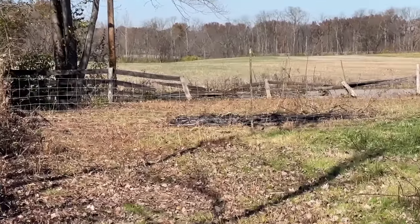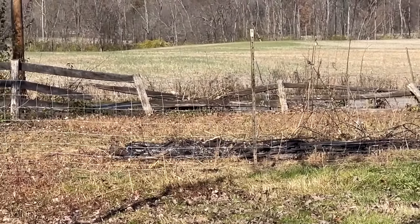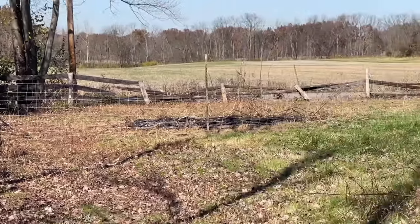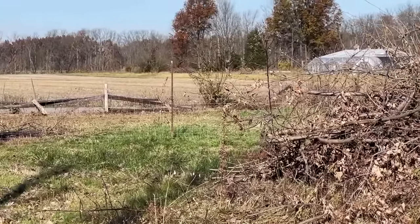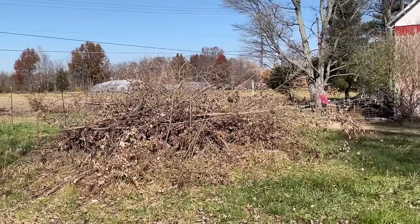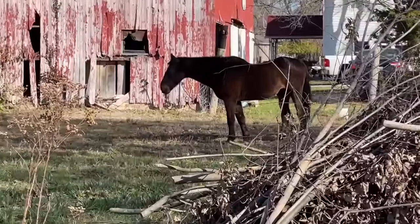So we're just now setting up a temporary fence. If you can see it, T-post in front. We just stretched some wire up there real quick across this to keep the horse off the road. Those guys went to lunch. They're going to come back and tear the rest of that down. So we should have this temporary fence done by then. It's to keep him in.